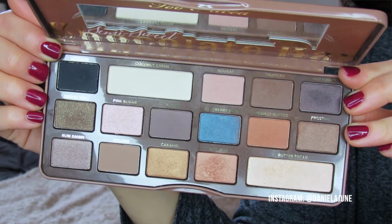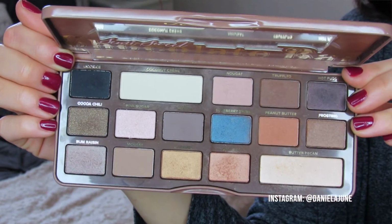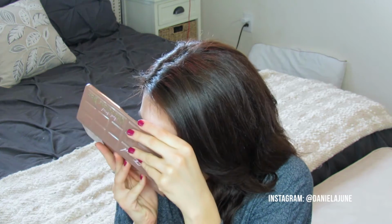I pretty much used almost all of the colors. I did not use the blue one, but most of the other ones I used, and I just really enjoyed having this palette with me. I'm glad that it's the one that I brought, and I feel like I got a lot of good use out of it, and I love it. And of course, I haven't mentioned this yet, but of course it smells like chocolate. Who doesn't like chocolate? I feel like it smelled a lot stronger when I first got it, but oh well, whatever.